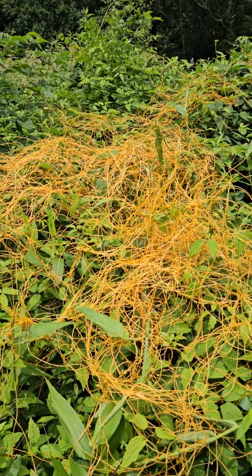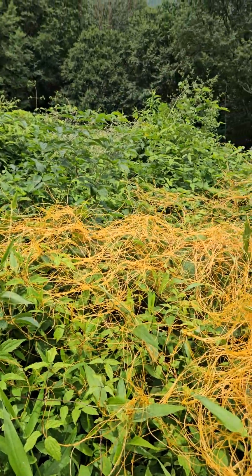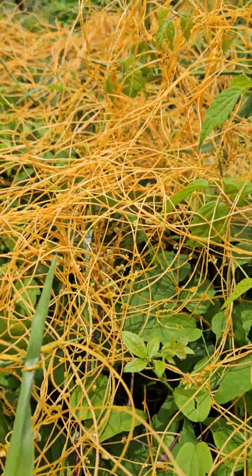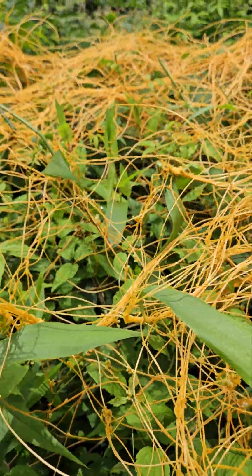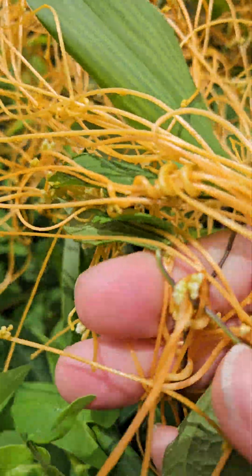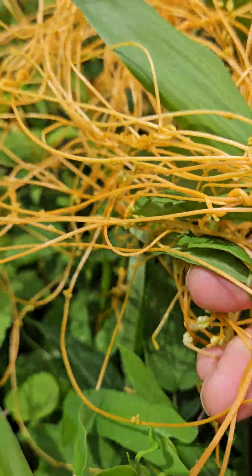That's this. Look at that craziness. Do you see how beautiful that is? But also how weird. Like, look down. That is called dodder weed or dodder vine. Dodder. It's got tons of medicinal properties.